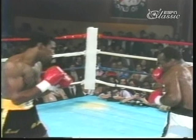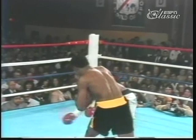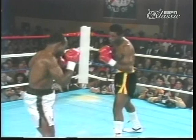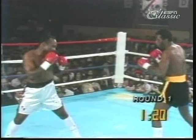We are using a new camera above ringside, just above it, at ringside, and it operates by remote control, a development of the ABC engineering department. It was first used by us in the Holmes-Leon Spinks fight. The Holmes-Snipes fight, I should have said.